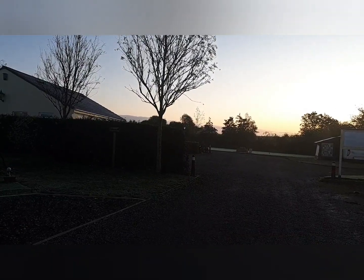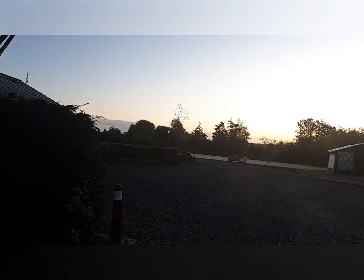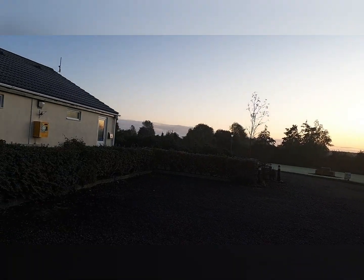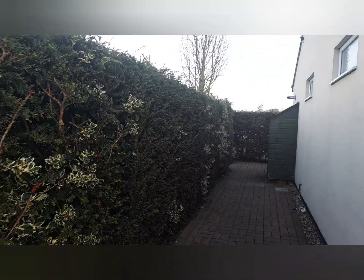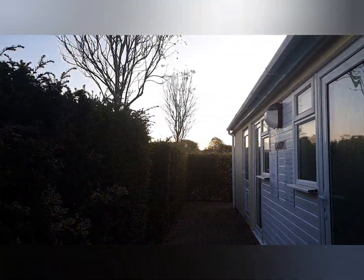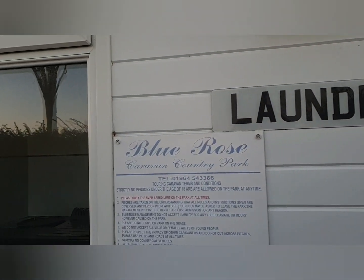Just across here is the main toilet block for people that prefer to use the site facilities instead of the facilities in the caravan. Now this is by no means a modern block, but having said that, spotlessly clean, very warm and very adequate. The showers are big, absolutely brilliant. There is nothing wrong with this toilet block at all. If we just go around the back here, there's a little information room, there is a small laundrette, and there's also some disabled toilet facilities.